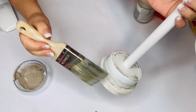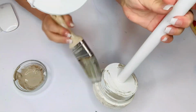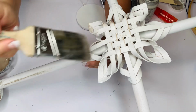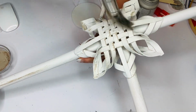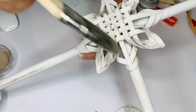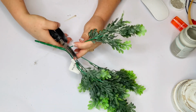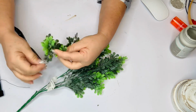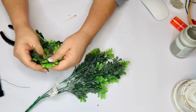So then I mixed some Waverly Wax in Antique with some mineral chalk paint to get this gorgeous beigey color. And then I just dry brushed it all over, and oh my word, it looks so pretty. Now I'm going to be making 2 sweet little wreaths using some Walmart boxwood greenery and some paddle wire, and then I slipped a votive inside and onto the holders, and it's done.